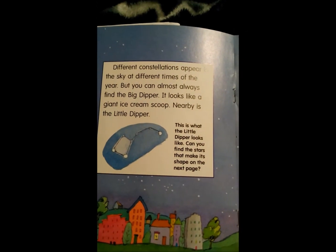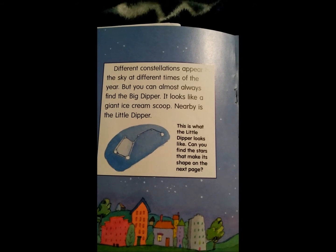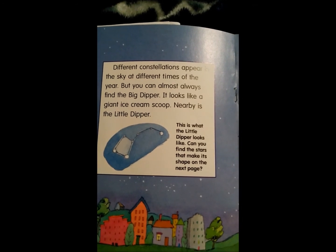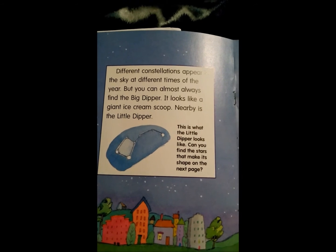Different constellations appear in the sky at different times of the year, but you can almost always find the Big Dipper. It looks like a giant ice cream scoop. Nearby is the Little Dipper. This is what the Little Dipper looks like. Can you find the stars that make its shape on the next page?